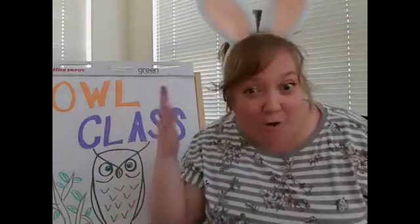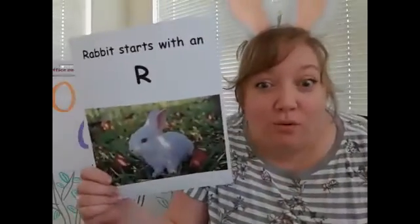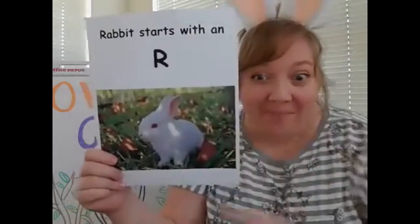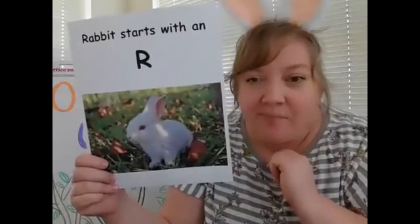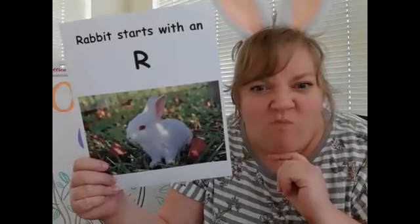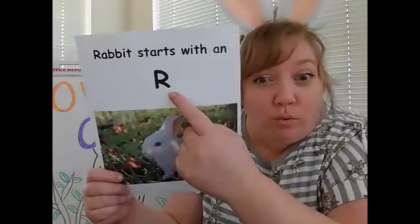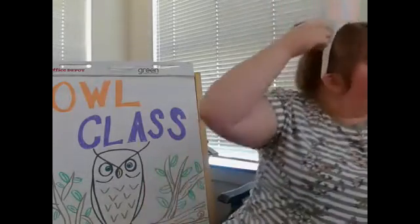It's a rabbit. Here's the picture. A rabbit starts with an R. And they have long ears. You can't see this one's tail, but it has a fuzzy tail. And they're really quiet. And sometimes they move their nose. Can you move your nose like that? Okay, let's say rabbit. All right, nice work. We're learning.